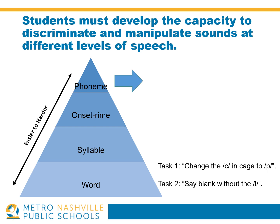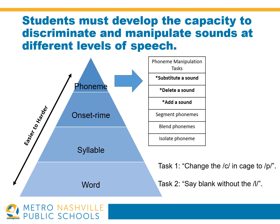Here are some additional practice tasks that help students develop the capacity to discriminate and manipulate sounds at different levels of speech. For example, task 1, change the C in cage to P. What word do you have now? Task 2, say blank without the ol. Phoneme manipulation tasks include substituting a sound, deleting a sound, adding a sound, and help students segment phonemes, blend phonemes, and isolate specific phonemes.